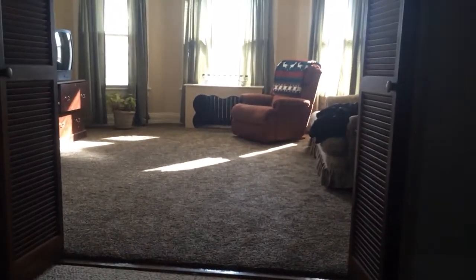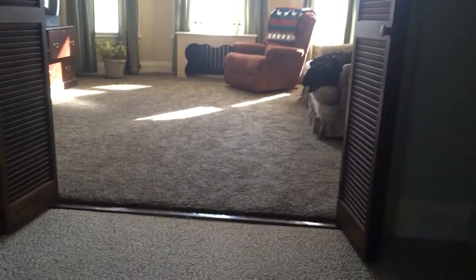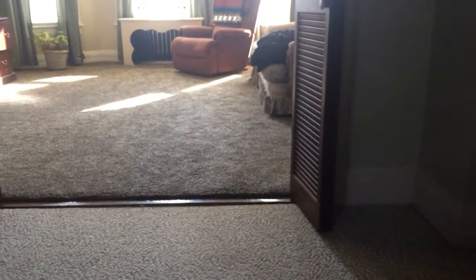Okay, this is going to be a video walkthrough tour of the apartment. Now, underneath is wood floors. If you can't see, there was carpet laid over, but that's to keep everything insulated a little bit. And there's a hardwood floor.